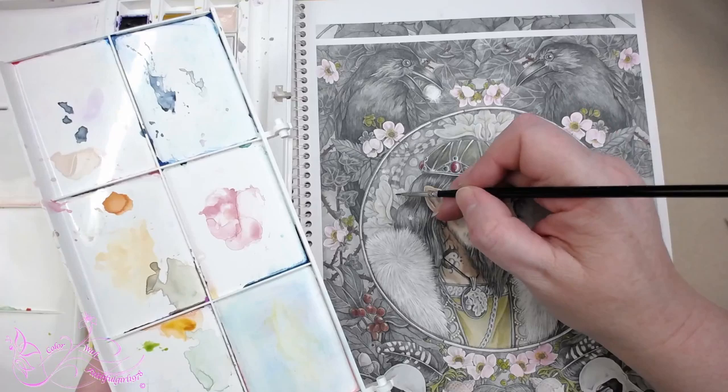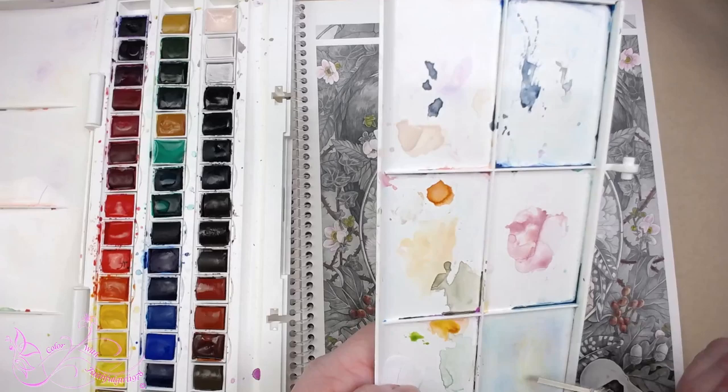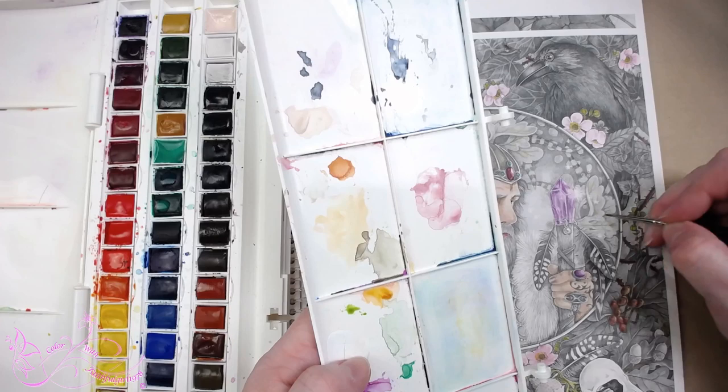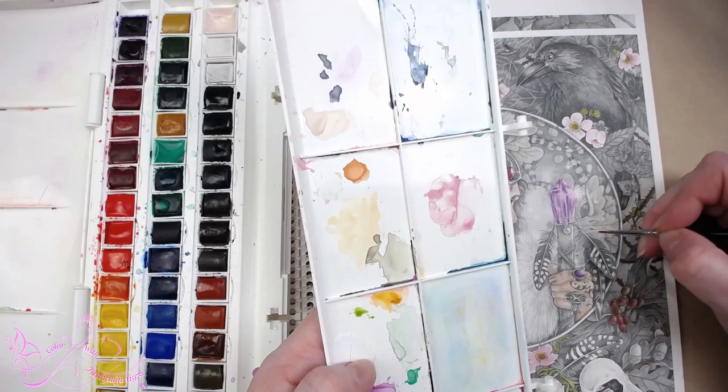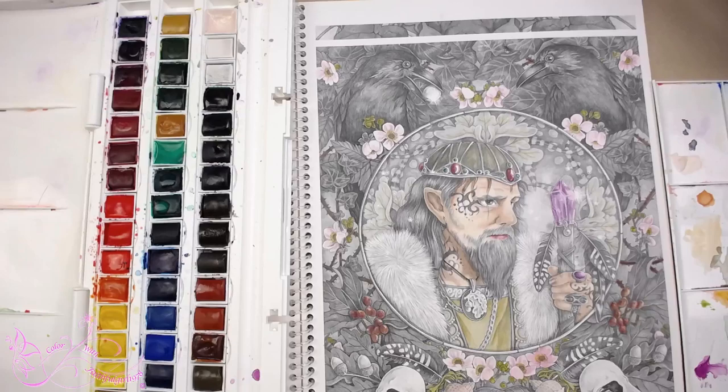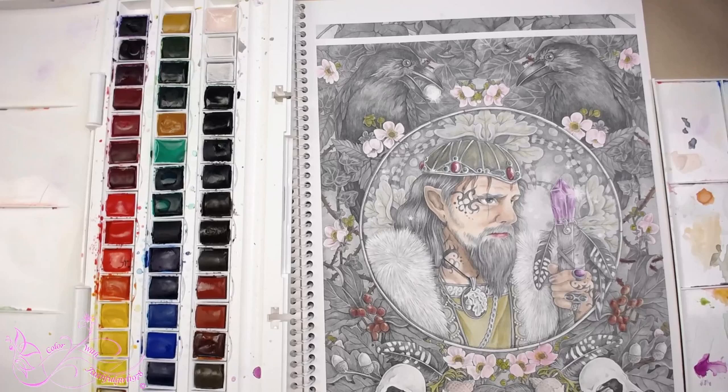There's a couple on this side still. I think if I had used Copics, I still would have had just as much to finish. There's just a lot of details in there. I've got some acorns down the bottom here, and I'm going to do them with that brown.